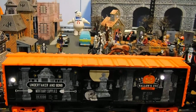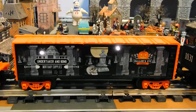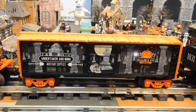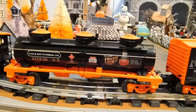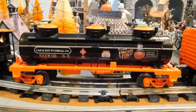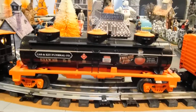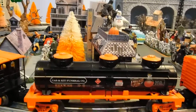Lettered for Undertaker and Sons Mortuary Supplies. Oh, there we go. Undertaker and Sons Mortuary Supplies. Cass and Kit Funeral Company embalming fluid. You got a whole tank car full of embalming fluid. That's awesome. I love it.